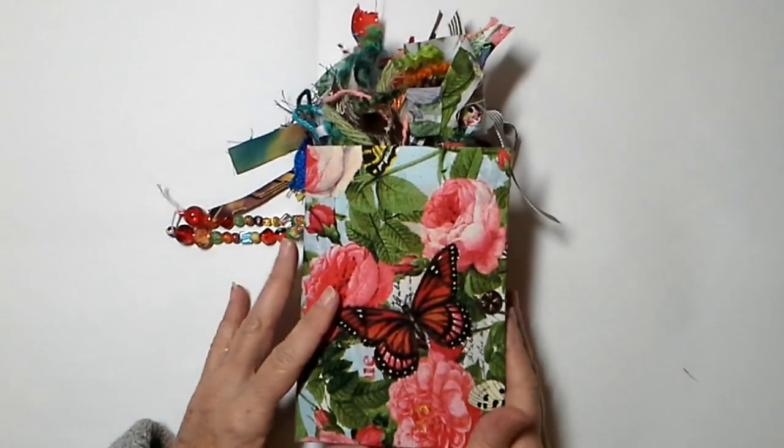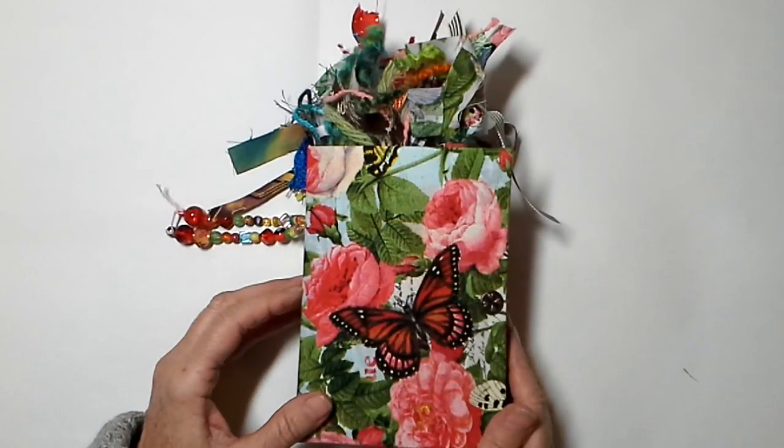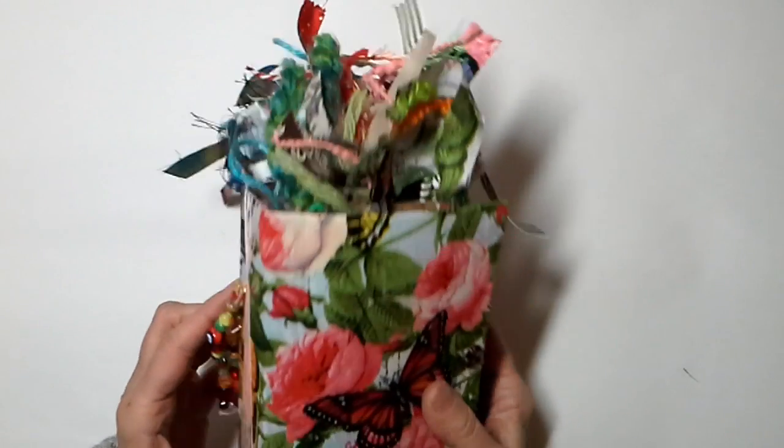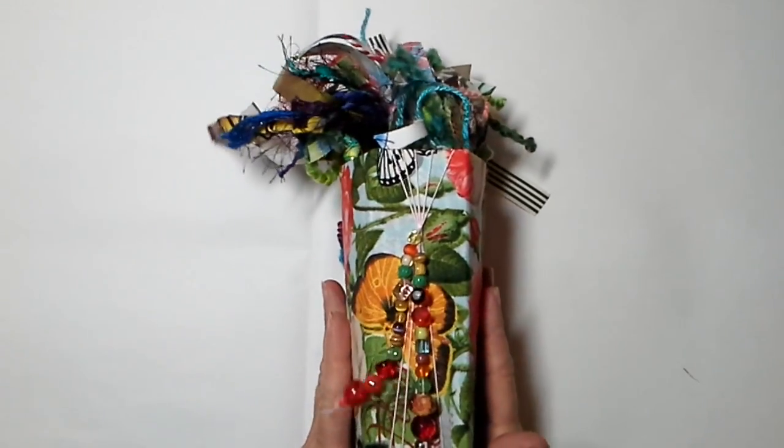This is a fabric that we've worked with before. It has those sweet little peonies on it and a beautiful butterfly. I have not seen butterflies yet, but I'm very anxious to see those little babies.